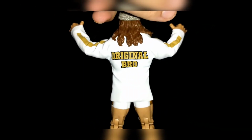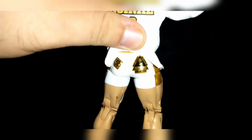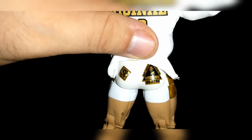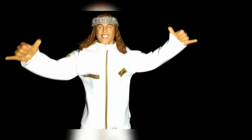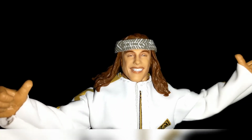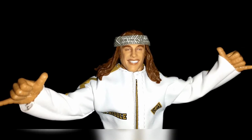The jacket says Riddle. It says Matt Riddle. It's got the little logo here. You flip it to the back, it says the original bro, which I think is just awesome. Of course, his tights have Brazilian Jiu-Jitsu and all that good stuff on it. We'll take the jacket off and we'll get you a look at the figure without the jacket in a second. But right off the bat, if your idea of Riddle is this bro persona, then I guess that looks about like how you would expect it to look.